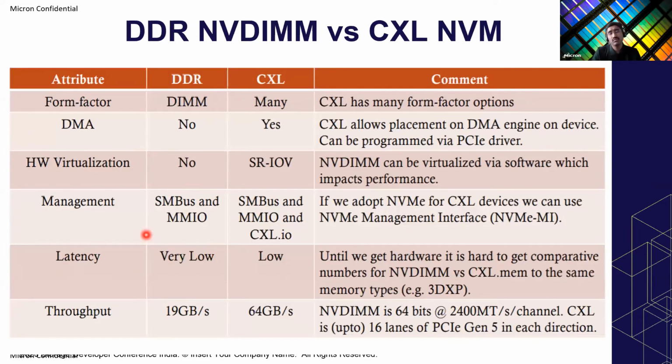Let's talk about what is the advantage of expanding the memory over CXL. Today we have solutions with NVDIMM. If you want to have more memory, the NVDIMM model already exists, and it has its own drawbacks when compared with CXL. So I have a table here which is showcasing the differences between NVDIMM expanded memory versus CXL expanded memory. The form factor will be a problem with NVDIMM. It will still be a DIMM form factor. You cannot scale your form factor.